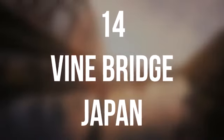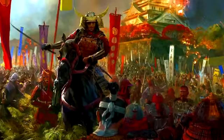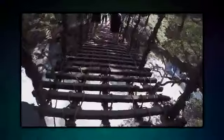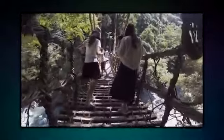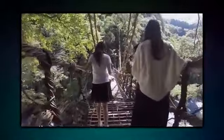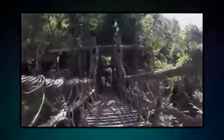The Vine Bridges of Aya Valley, Japan. Originally built in the 12th century during the Genpei War, the vine bridges of Aya Valley are exactly what they sound like. A huge bridge made of mountain vines swinging over the babbling jungle river. It sounds like something straight out of Jumanji, but we promise this is not a work of fiction.